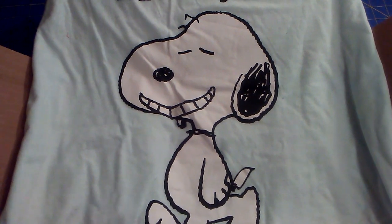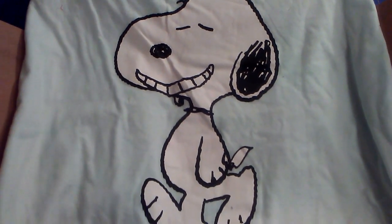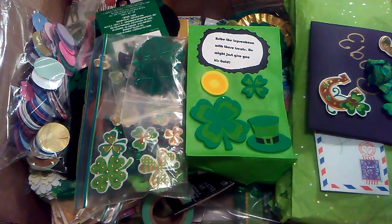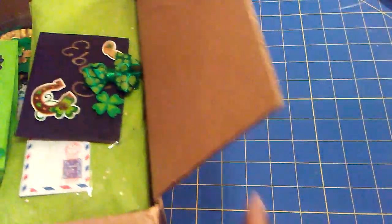Let me go ahead and set back up this video on my tripod so I can show you what else we have inside this box. One moment, please. Guys, look at all this green goodness. This is tremendous. I greatly appreciate all these goodies in this box. Let me slide it over so we can take a look and see what we have on the inside. Oops, I'm sorry. Let me see.